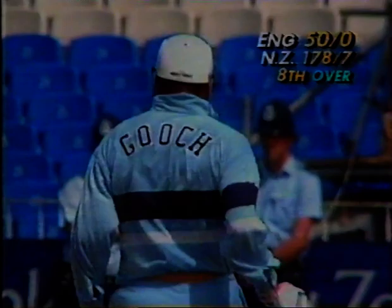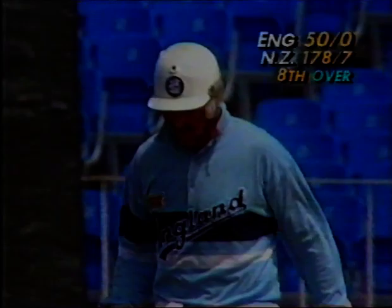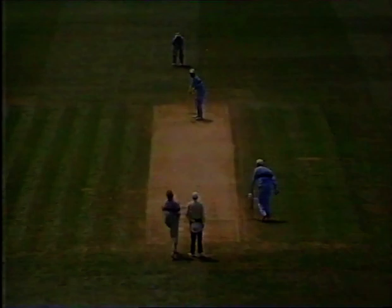England 50 coming up in the eighth over. It's a lovely shot, magnificent shot, effortless shot.